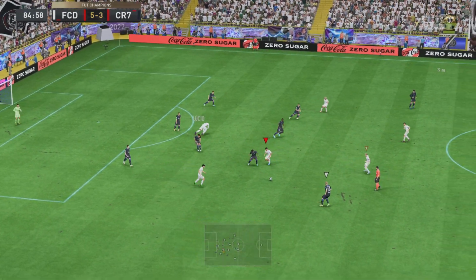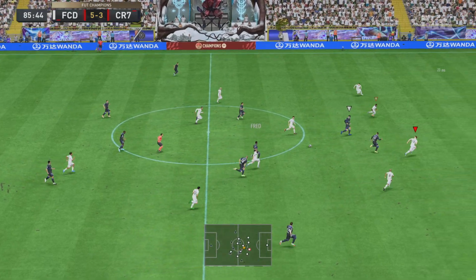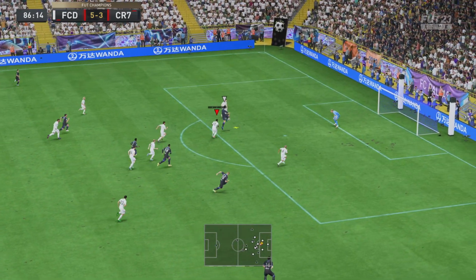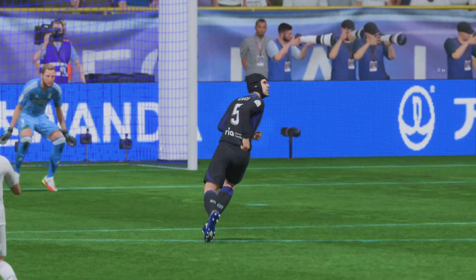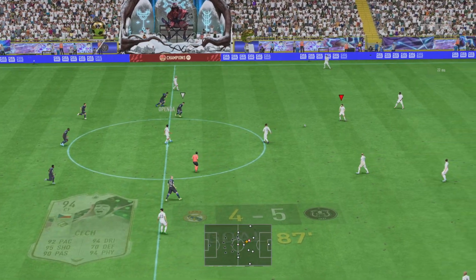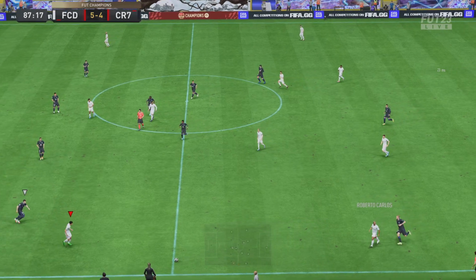Boateng, very quick thinking there. Fred. Ronaldo. Lovely ball over the top. And in it goes! They're getting closer. They're not finished yet. And I must say, I'd have to go back quite a few years to remember the last time I covered a game with a scoreline of 5-4.